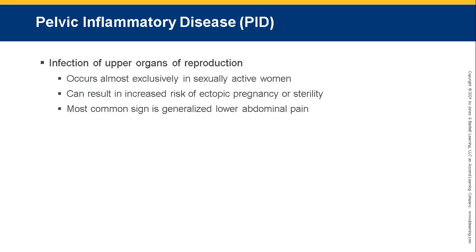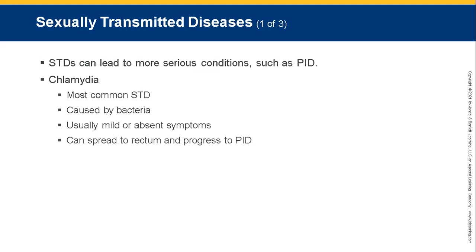So PID is common in women who are sexually active. If a woman has a sexually transmitted disease, it can put them at risk for pelvic inflammatory disease. Now, sexually transmitted diseases, STDs, can lead to more serious conditions such as PID. Chlamydia. This is an infection that can permanently damage the reproductive system of a female. It is a very common STD. It is caused by bacteria. It can be mild in symptoms, or the symptoms can be absent. It can spread to the rectum and can progress to PID.